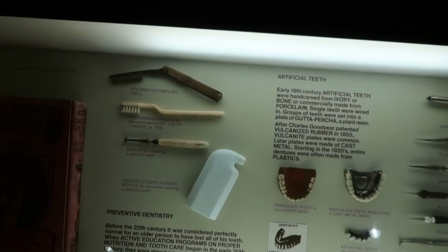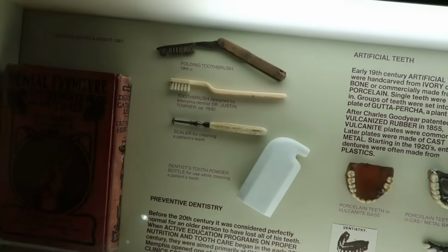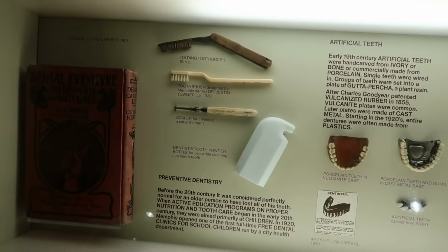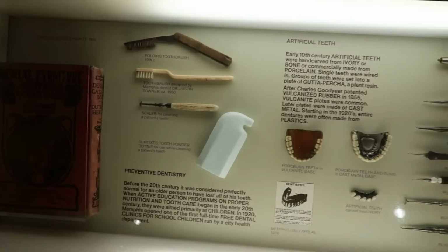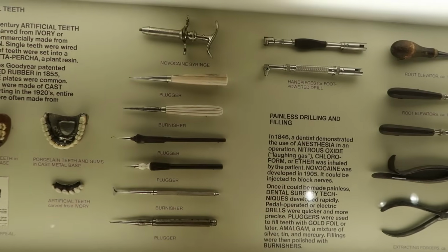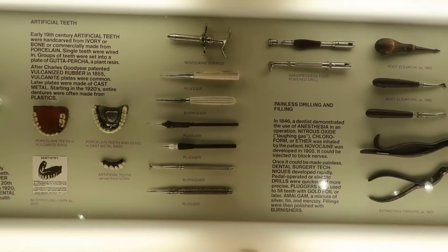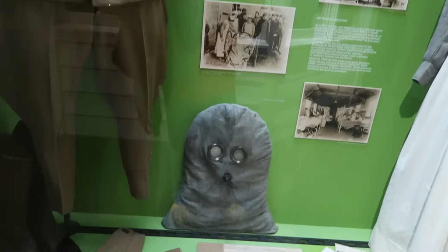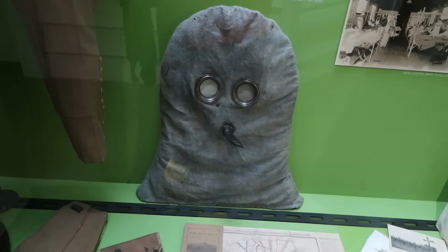Yeah, all this reminds me, I actually recently had my first cavity ever. So I'll be going in, I think in March, to get it filled. Never had a cavity filled before, but looking at these tools there, it's filling me with dread and terror. This old-timey gas mask here is double extra terrifying.